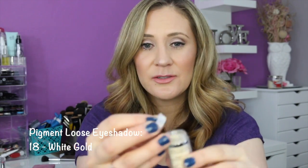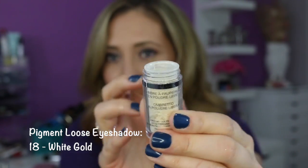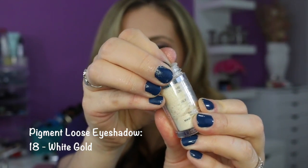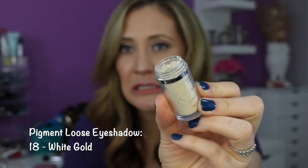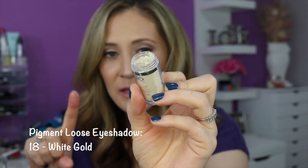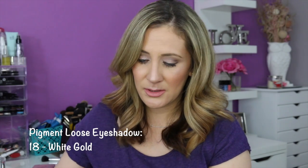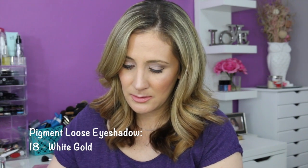So anyways, this little cap here doesn't have a sifter or anything, but it's just to protect when you open it so the eyeshadow does not fall out, but it just slipped right off when I dumped it upside down. So I don't recommend doing that. So anyways, there's a lot of product in here and it's just a loose pigment for you.